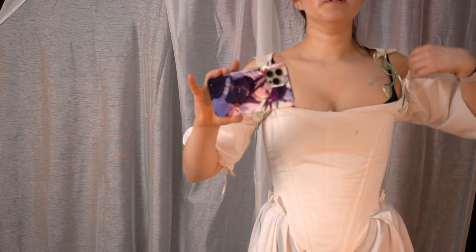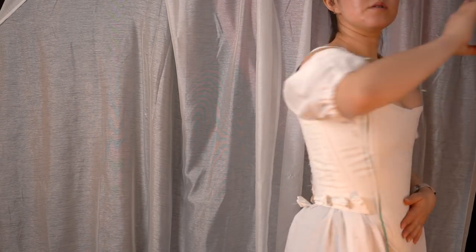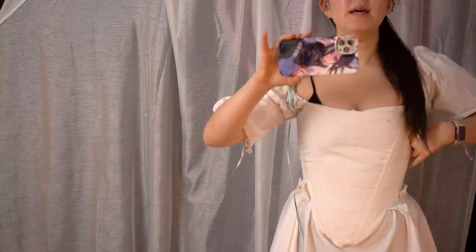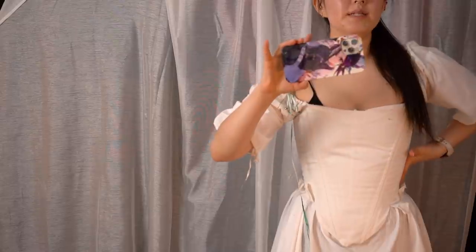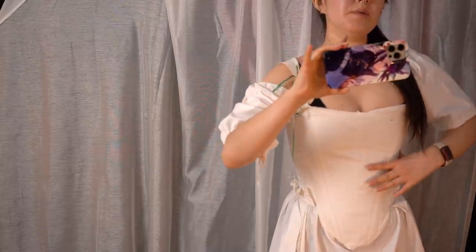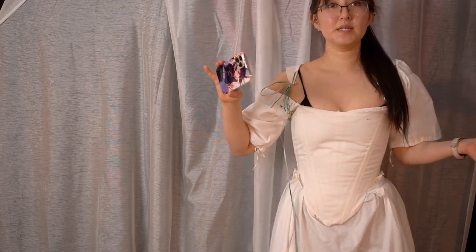I also, let's see, the bust I think is pretty good. Obviously the bust could come in for the lacing gap, but other than that, I think it's fine. I think mostly I just wanna bring the waist in quite a bit, and then that will also bring in a little bit under the bust just because I'll be blending that in. And then I think that takes care of most of it.